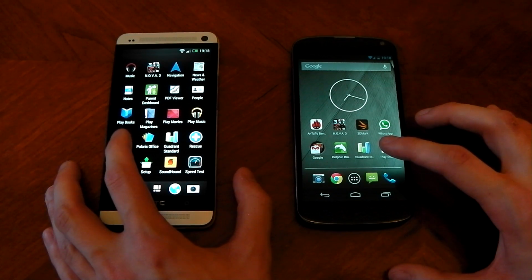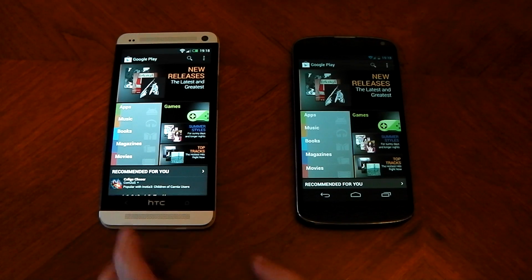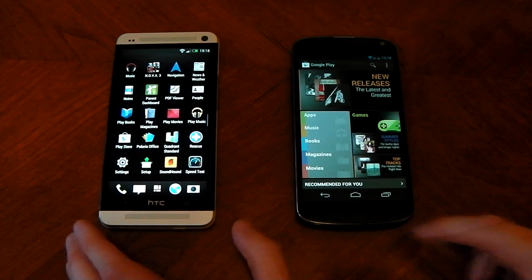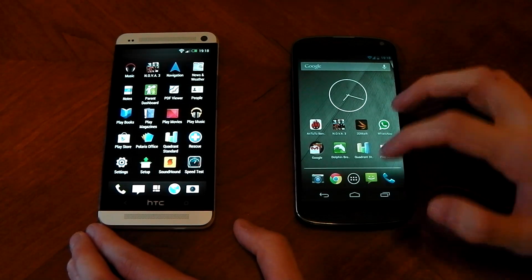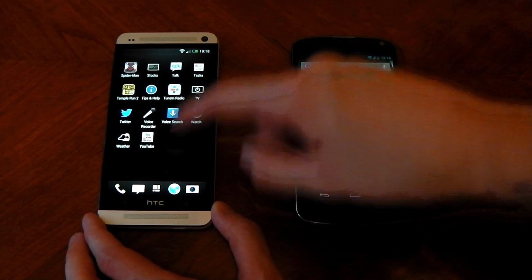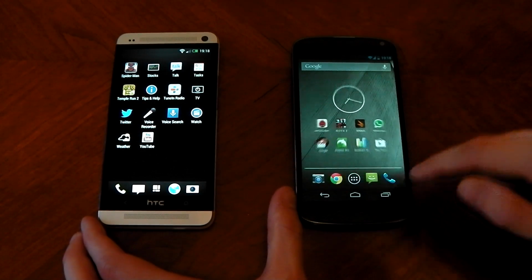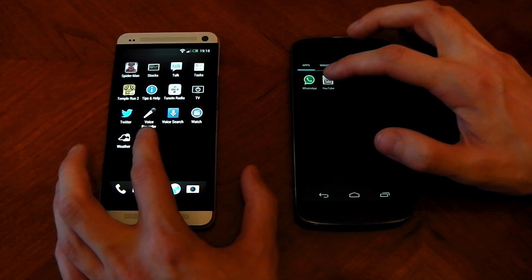1, 2, 3, go. Again, just a tad in front is the HTC One. It's pretty much 4-0. So far, it's a whitewash. Even though it's so close, guys, there really is hardly any difference between these. You're not going to pick one because the other one is actually a lot faster. It really isn't. So we'll open up YouTube now. 1, 2, 3, go.